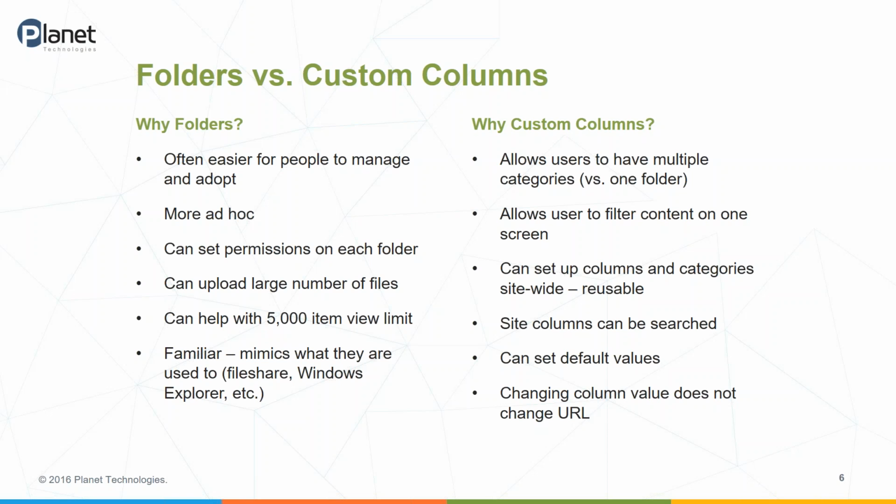Site columns can also be searched. So if you're really wanting to do some higher functions with your search, out-of-the-box search works great in SharePoint. You can configure your search to be searching on your site columns, and that's where you start to get terms like tagging and metadata. You can also set a default value. So if you have a project site and the default value for every document until it's changed is a working document, that can be your default value.